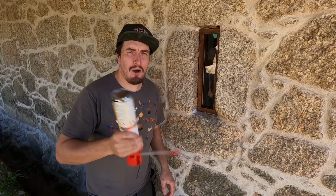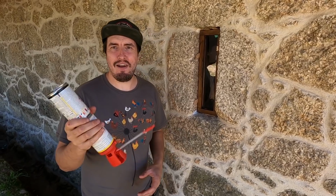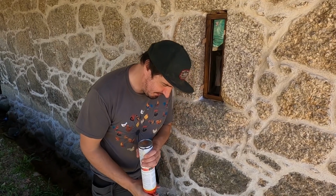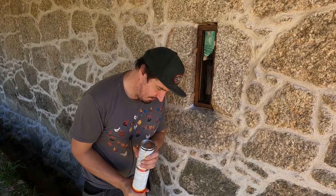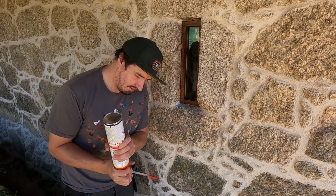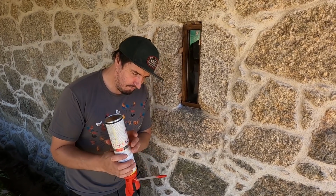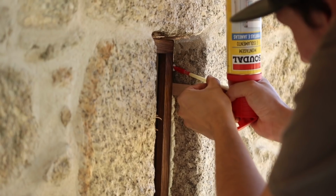Bit scared about this foam because I really need a minimal amount, and from when we did our van conversion, this stuff likes to go everywhere. A little goes a long way, and don't get it in your hair, it really hurts. Maybe you have to take the end off. Or does that end stay on? No, that's for getting in tight spaces. Oh, right, okay. Oh, but yeah, okay, right, you do have to have that out. Oh!